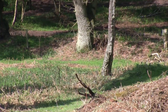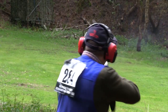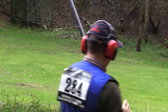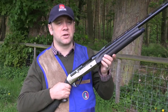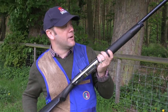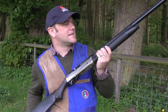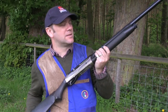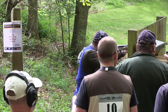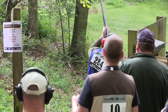And although it is very much a clay breaker, I would probably take it on the foreshore as well. It's proof for 3-inch Magnum, and it's proof of steel as well, so you can shoot ducks and geese with it if you wish. And another real advantage with the inertia system is that because there's less to go wrong on it, if you do get it covered in sand, seaweed and salt water, then it's going to be absolutely fine. It's robust.